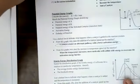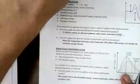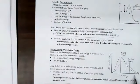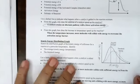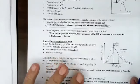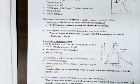Oh, what does the number of molecules have to do with anything now? Right. So the number of molecules hitting each other? The number of molecules that have a certain energy, right? Oh, so wait, this is more like a histogram and not like one's dependent on the other. You stumped me with histogram. It doesn't come up in this class.